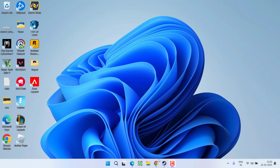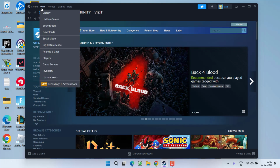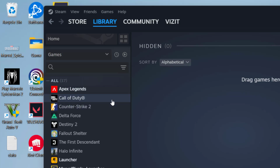First of all, in the basic step, launch Steam, click on this View tab and you will find the option of Hidden Games. Make sure you check mark this particular option. Once you click on Hidden Games, the games that are hidden will be shown right over here. Then click on the option Show All Collections and the games will start to show.